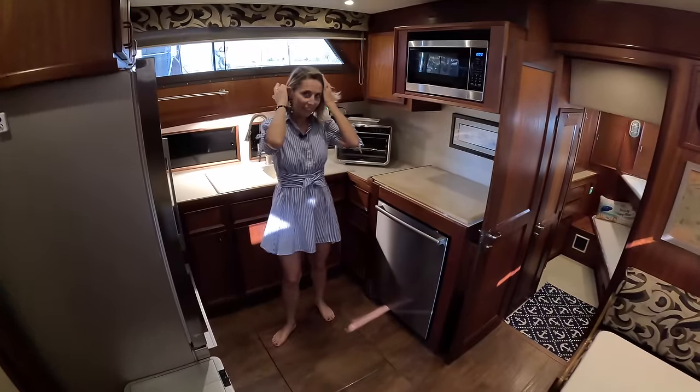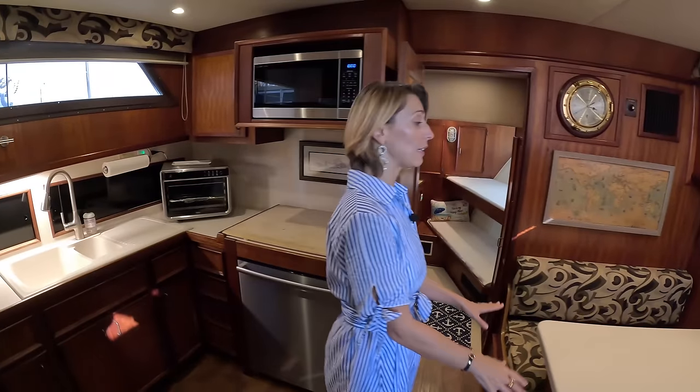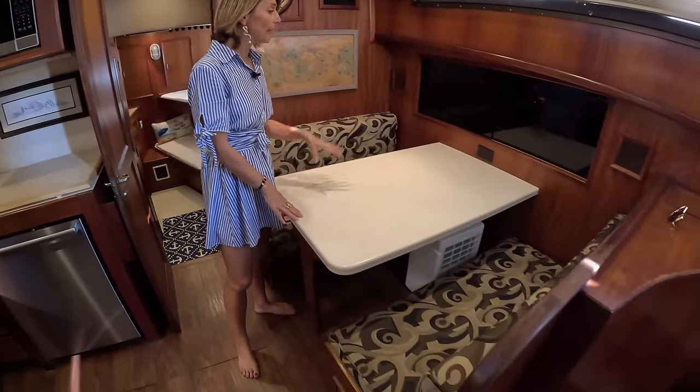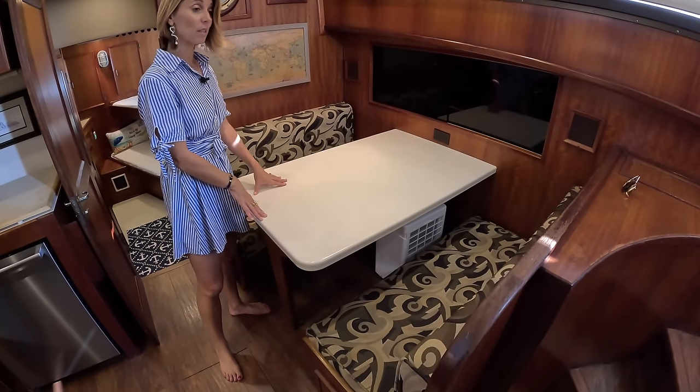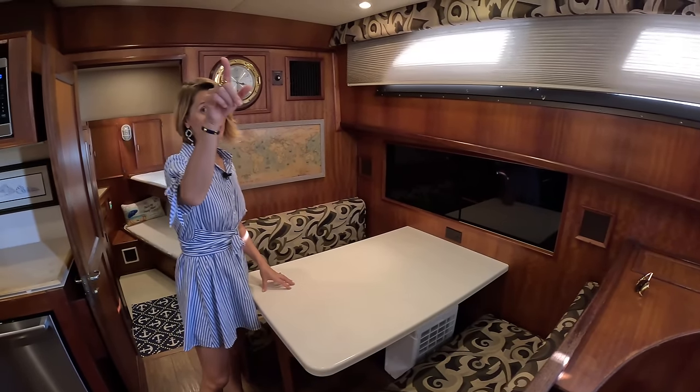Welcome to the galley. Oh, wow. So you have a proper galley here. You have a really nice dinette here, seating for four. A nice home office. If you are using this as a liveaboard, this would be great. I would work here all the time. Or I would set up a nice table up there.